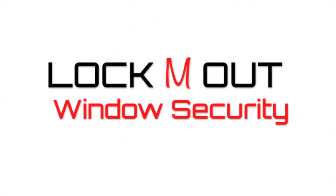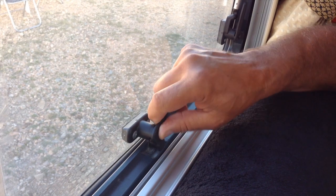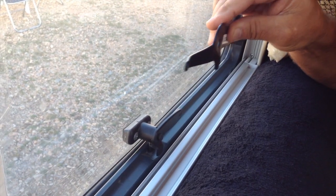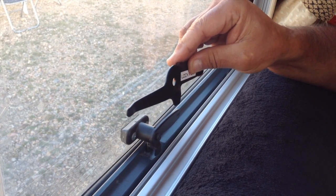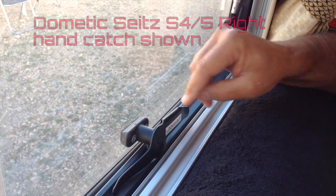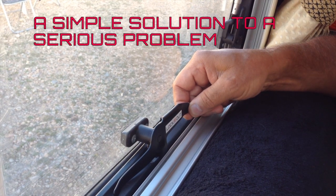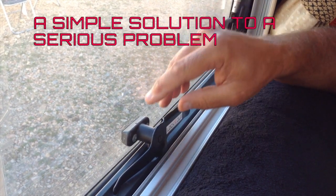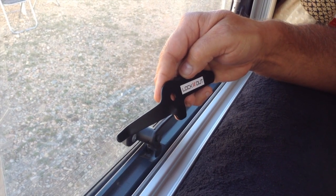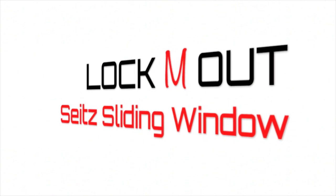Are you concerned about the security of your motorhome? The plastic window catches are very vulnerable. We have the solution. Made in the UK from steel, the Zeitz locker mount device fits easily over the existing plastic catch, reinforcing and securing it. The device jams against the ledge if an attempted break-in is made, but is easily removed in the case of an emergency. We also make a device for the Dometic Zeitz sliding window.